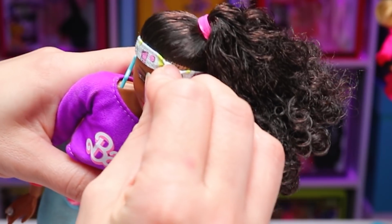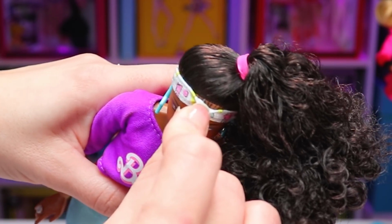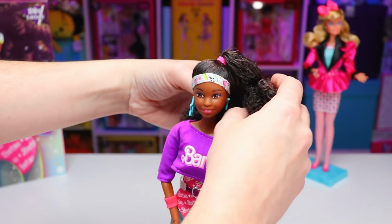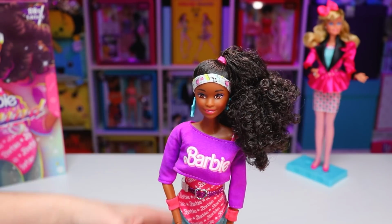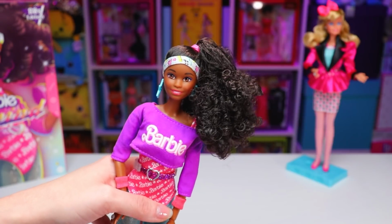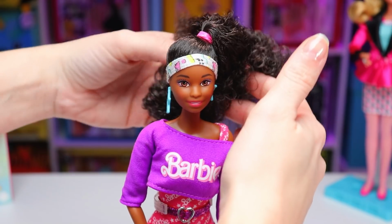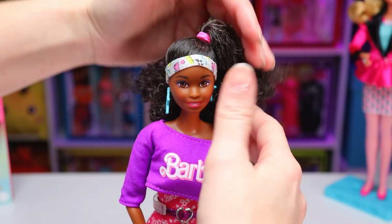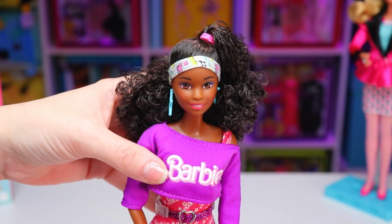Hold on, let's see. Mine's kind of secured directly into her hairline, which is good. But if for some reason it was any lower, you might end up with a very tiny hole in your doll's head. Chances are it wouldn't be noticeable from far away, but if you're like me, it might really irk you. And if I gently move these curls out of the way, we can move on to her face and makeup, which I am happy to announce looks flawless.